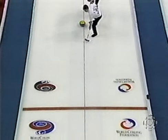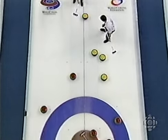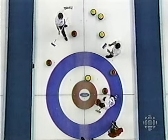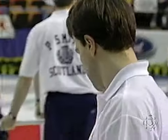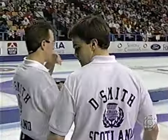Please, please. Whoa, whoa. Ring, baby. Come on. Come on, Scotland now has the shot stone, the rock just delivered by David Smith. That's an excellent shot. Unfortunately, he bounced off it and rolled into the open. So now for Jeff Stoughton.